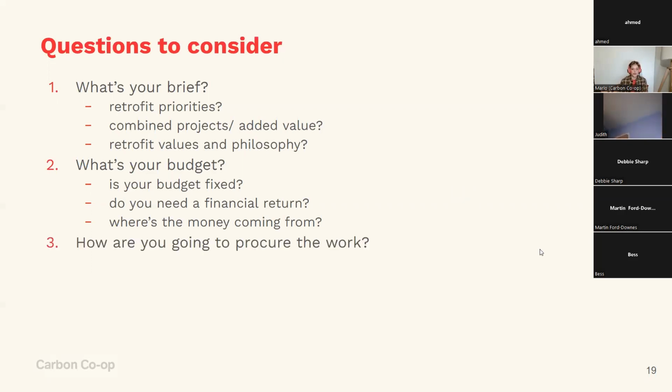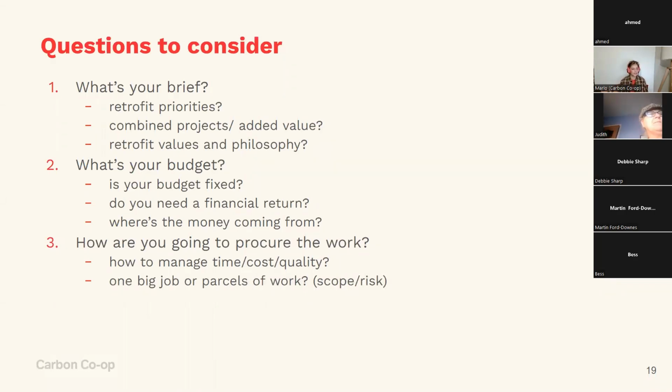How are you going to procure the work? How will the works be done? There's a time, cost, quality balance, as with all projects. What kind of packages of work are you going to be doing? Do you want one big job? Do you want to do it in separate things? Which things fit together well?